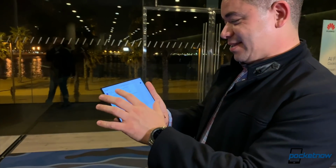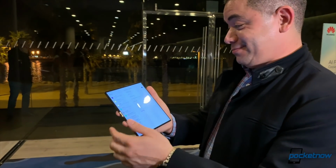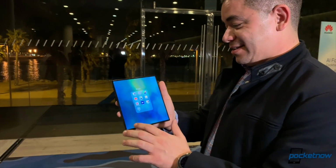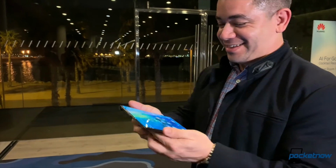There are no stutters, no issues. The product folded and adapted. It extended and adapted just fine, even if they were very clear that this was an unfinished product. Overall, I have to admit the Huawei Mate X is probably the coolest device that I saw at MWC 2019.